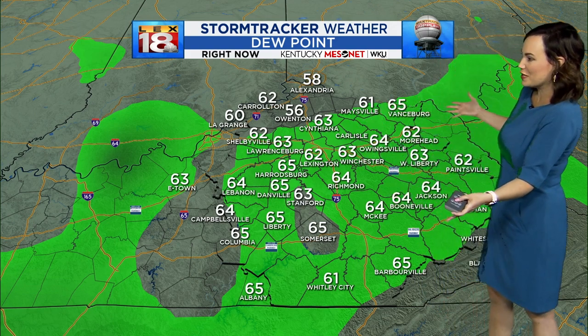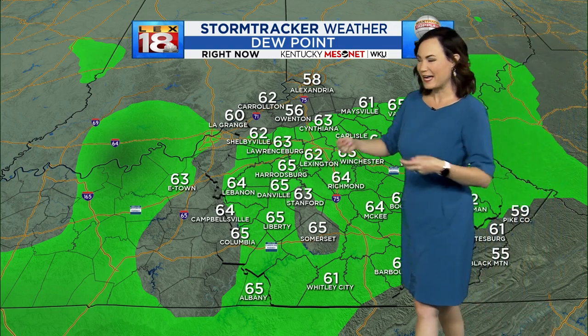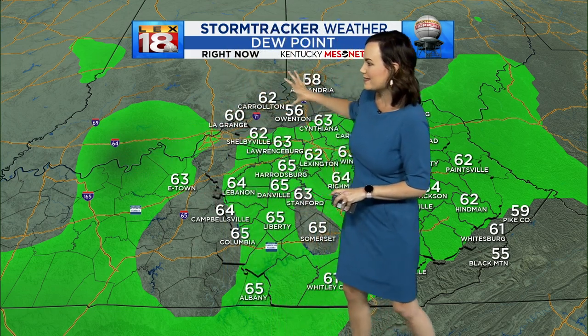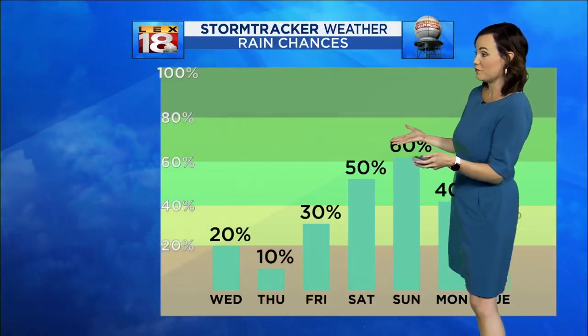But what you're going to notice is less humidity today. Usually when we have the higher levels of humidity, you start to get into more of those darker shades of green. But where you've got these kind of breaks in the green, that's where a little bit more of that dry air is taking shape. So we'll definitely take that, especially for mid-June.